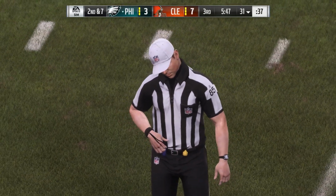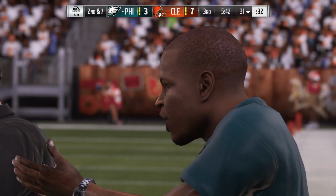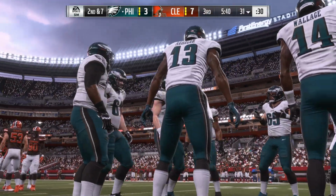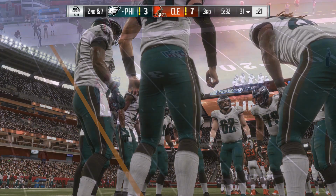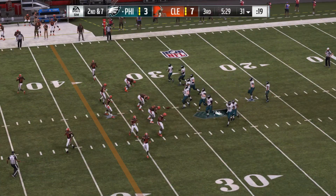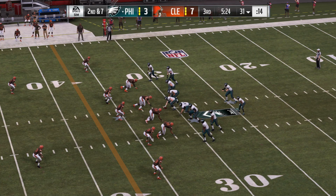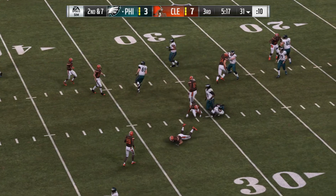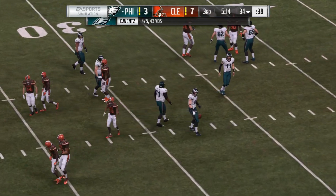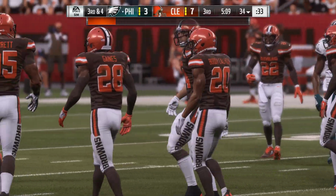After review of the play, the ruling on the field is reversed. Now after the fumble recovery, it's Wentz. And he finds his tight end. It's Ertz. And he'll get it up near the 35, right at the 34 here. Only 3 yards on the catch.